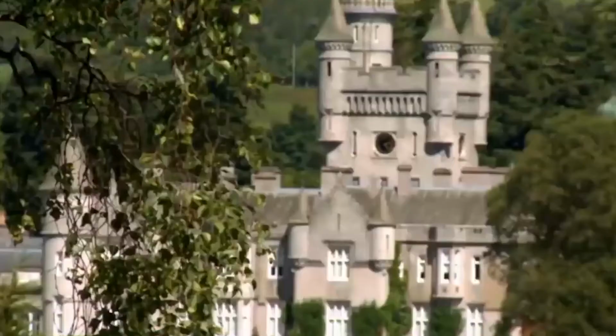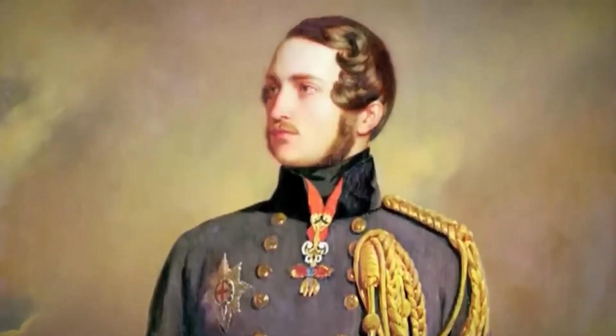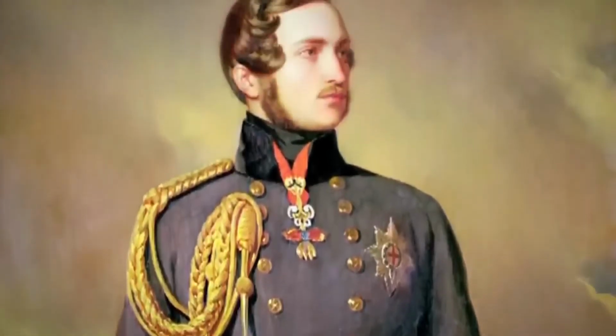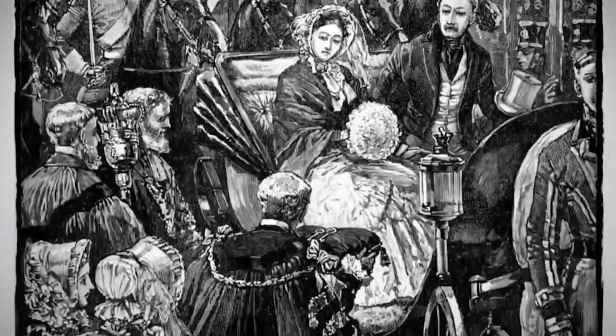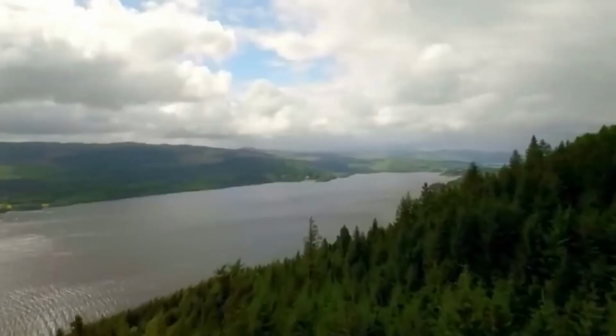In 1842, Queen Victoria and her husband Prince Albert fell in love with Scotland. She was infused by the romance of Scotland. She loved it, and so did Prince Albert. It reminded him of his native Germany, the great mountains of Bavaria, which of course were dotted with romantic castles.